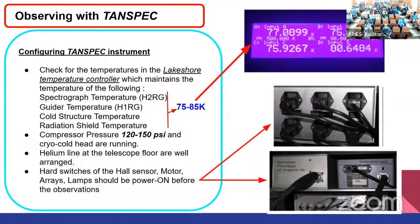And also the hard switches. There are switches at the back end mounted at the TANSPEC. Make sure all these switches of the Hall sensors and motors are kept on. So this is how we configure the system.